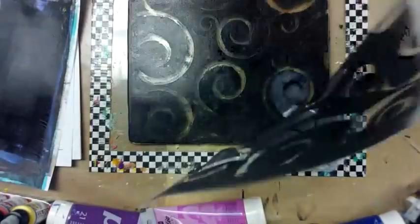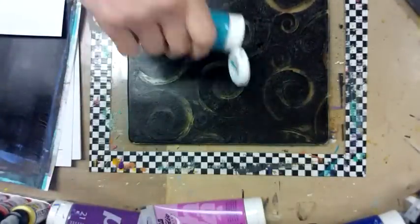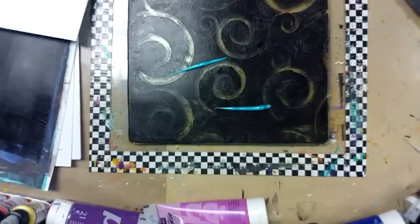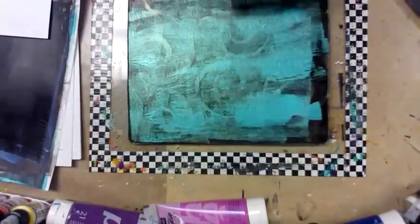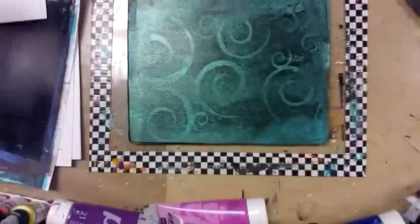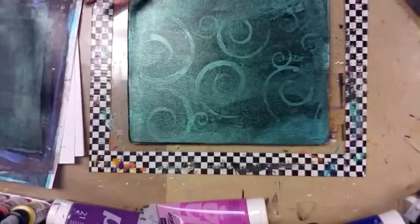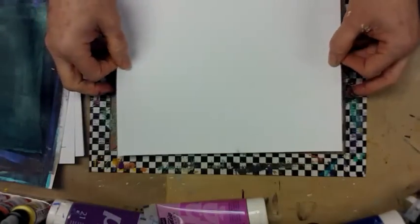So, you know what? I think I'm going to grunge this one up. I think I am. And I'm going to use a blue-green, so it kind of maybe comes out like a patina on copper kind of look. You know what I mean? Know what I mean, Vern? I think I just need a little bit of paint on that. I did one of these the first time I did it, and it did come out looking like it was patinaed. It looked really cool. Sometimes you can duplicate it, sometimes you can't.